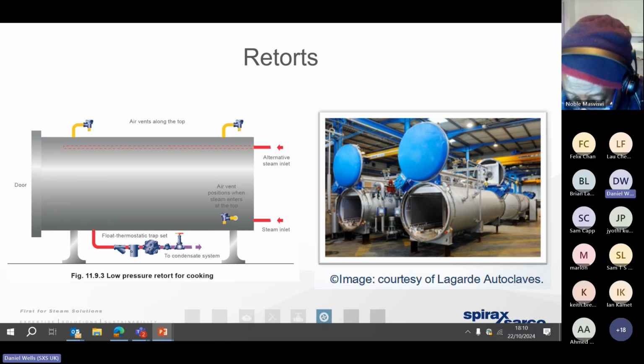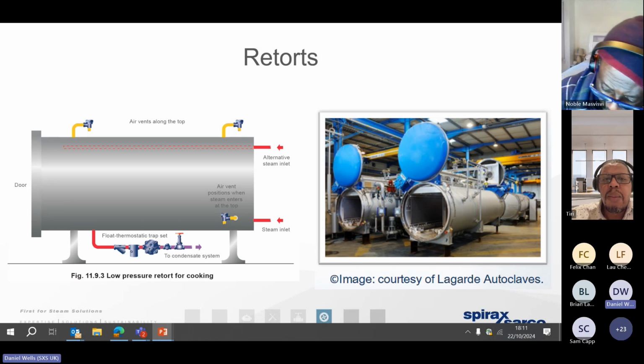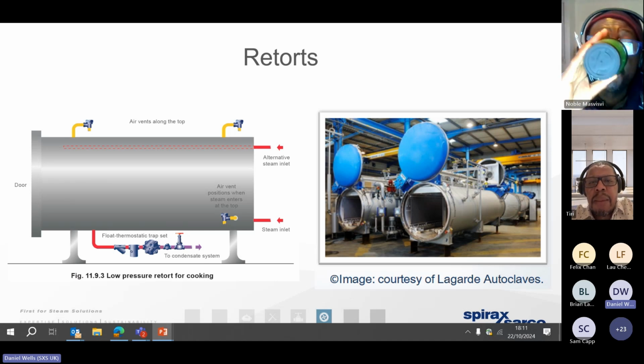So again, as with those other heat exchangers, it's really important that we get the air and the other non-condensable gases away because they're a barrier to heat exchange. And we need to get that condensate away. Remembering that condensate as a liquid, it's high temperature hot water. It's going to exist at the same temperature as the steam. It's just got far less energy than the steam has. So it needs to be considered a byproduct.